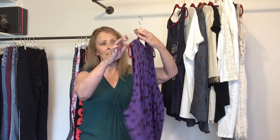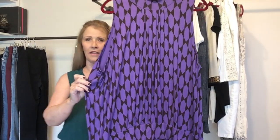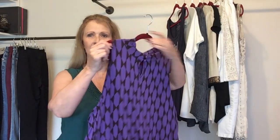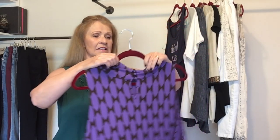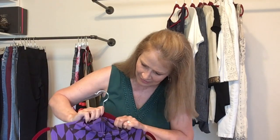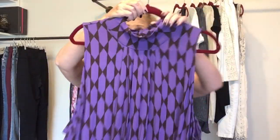Now, this is a brand that doesn't really move that quickly for me, but I thought this top is in really fabulous condition, a really cute print. This is actually a purple and brown, and this is a Michael Kors top. Let me see, where is my tag? Oh, here, is that the tag? Okay, here's the tag. A Michael Kors size 3X in really nice condition.